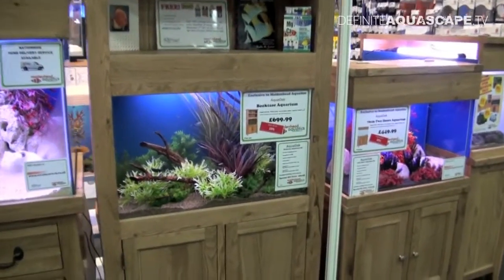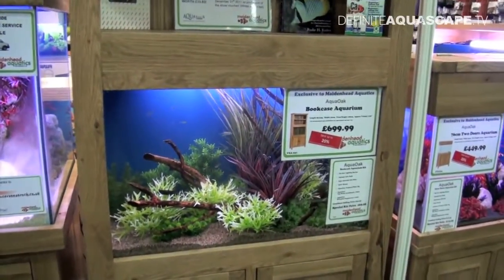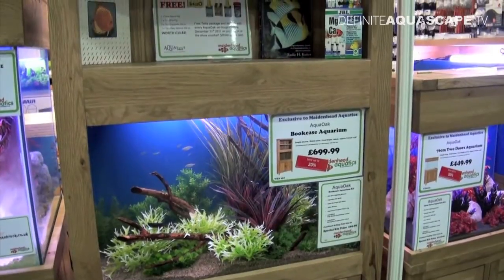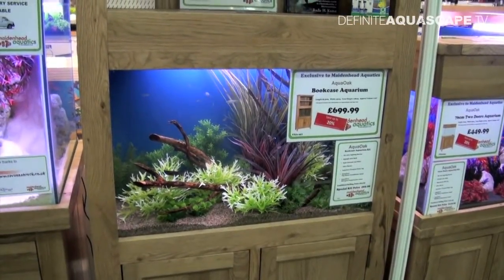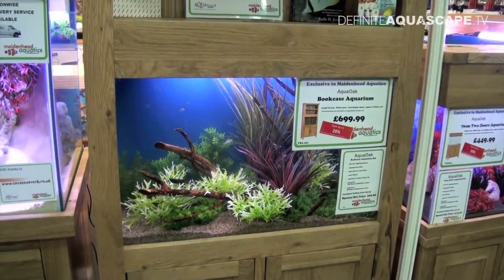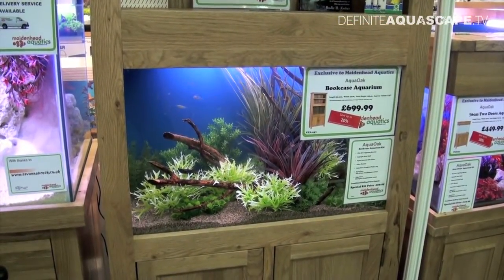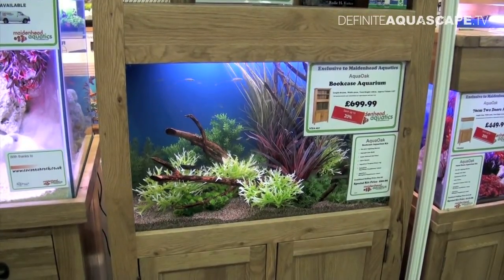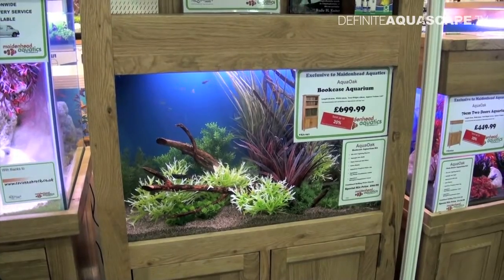Which offers, among other products, also plastic plants. To be honest, I'm really surprised by the amount of all those plastic plants in this show. In Poland, this part of the market is definitely smaller. We are using mostly living plants in our tanks. And in England, at least judging by what I saw here, plastic plants are very popular.